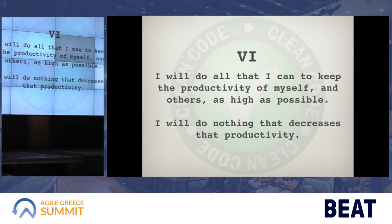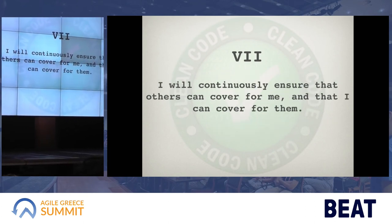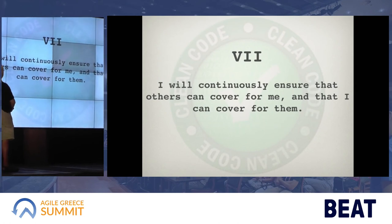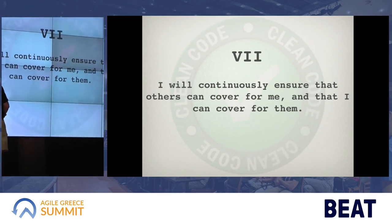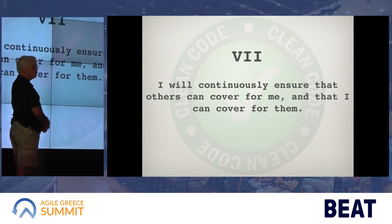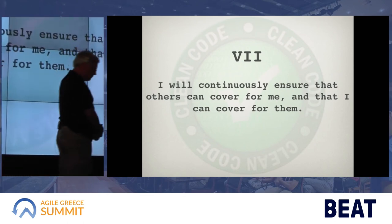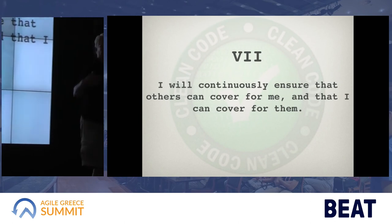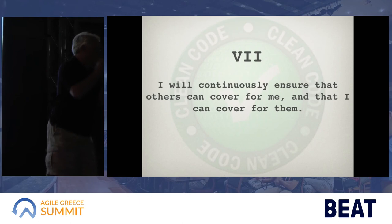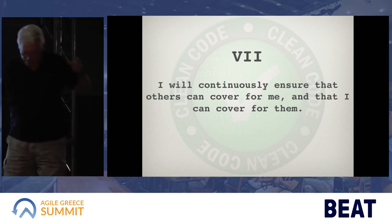Seven. I will continuously ensure that others can cover for me and that I can cover for them. We talk about ourselves as a team. We like to think of, you know, the software team. The team is going to do this. The team is going to do that.